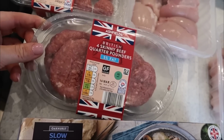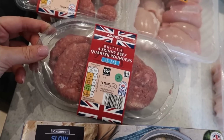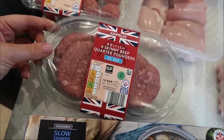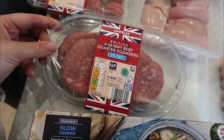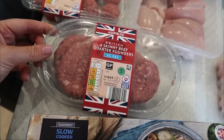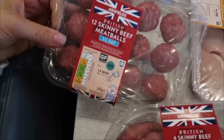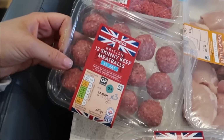I love to put a Baby Bel in the middle, or one of the Laughing Cow triangle cheeses, to make it like a cheese pool burger. I've shown that before, but that's what I'm going to do with those this week. So we've got those, and then with the meatball sauce that I was showing you, this is what we're going to have as the meatballs.